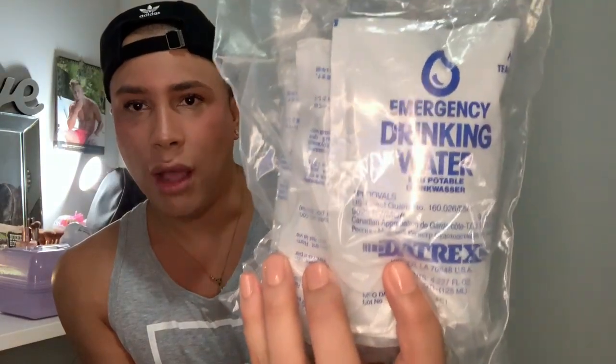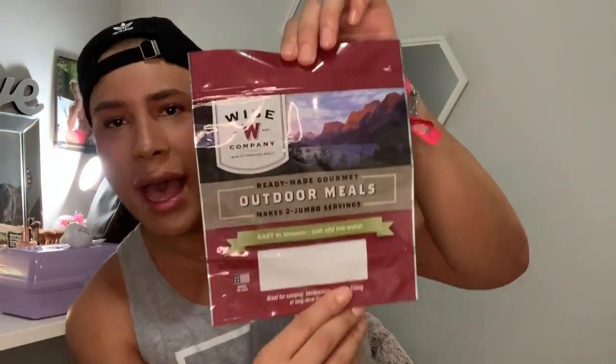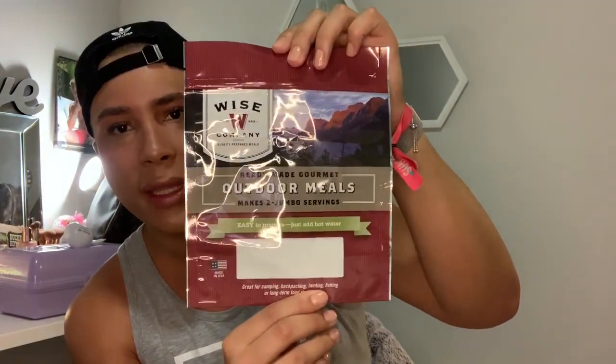So that is kind of what you're looking at when I'm talking about this. These are emergency drinking water pouches. There's about 10 of them in here, and this is emergency water. So, of course, you use the resources that are available to you if you're out and about or traveling, but you will use this if there is not water available. The next thing is an outdoors meal. So basically, this bag will also be able to mix and put your food in there. I'll show you that here in a second.